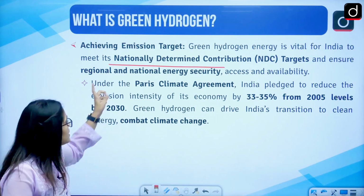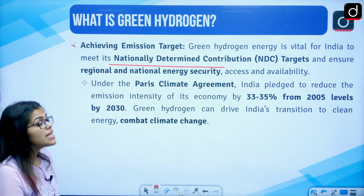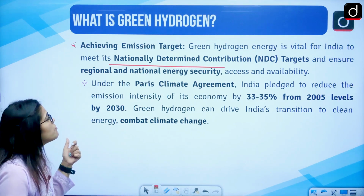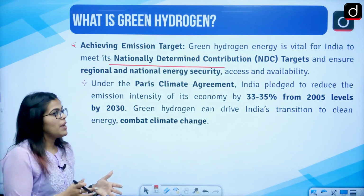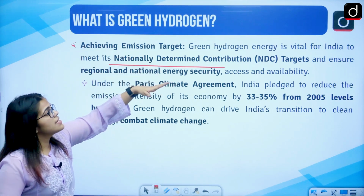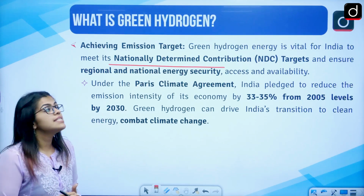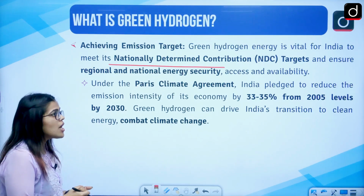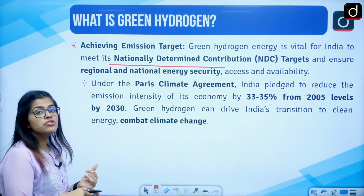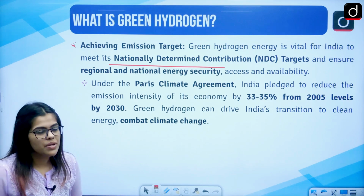These NDCs were given under the Paris Agreement. These will ensure that there is the protection of the environment. So achieving the mission, we will say that green hydrogen energy is vital for India to meet its nationally determined contribution targets and ensure regional, national energy security, access and availability.